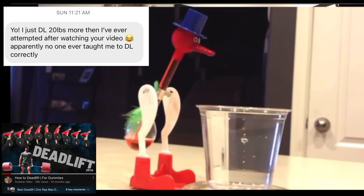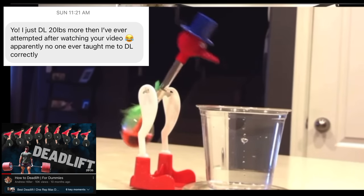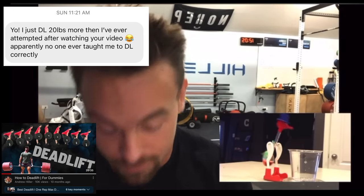The big thing that I always say is that you should be like a drinky bird. So you bend over, your head goes with you. Wherever your body goes, your head goes with it. Bend over to do the deadlift. You don't break the neck and look up. You tuck the chin and you keep your head going with your body.